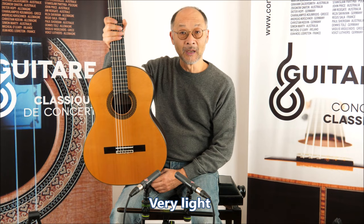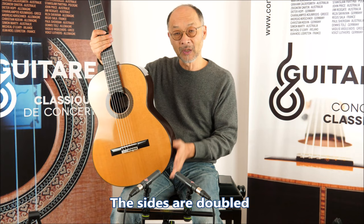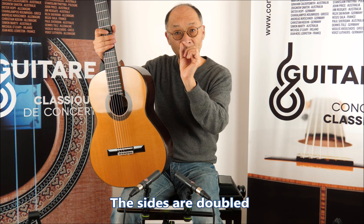They are maybe the lightest double top you could find, and he has wonderful Indian rosewood back and sides, and the sides are double, and for such a light guitar that means that the sides inside are made of two slices of wood but very, very thin, so it's a great job.